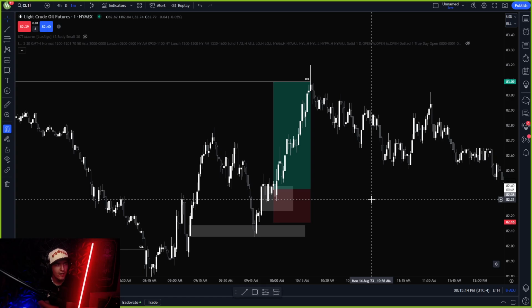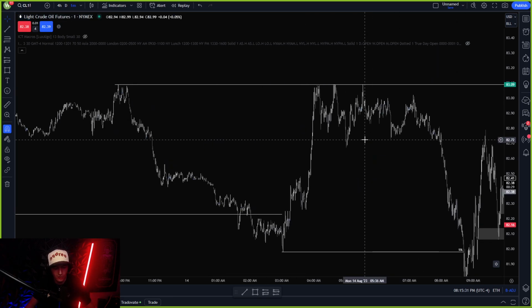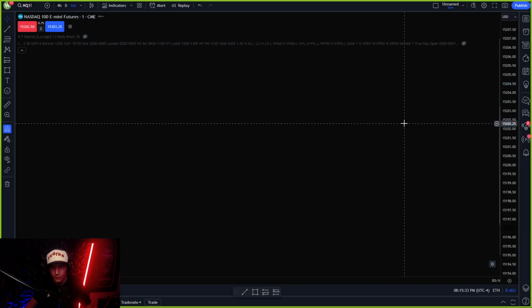This was NQ. Yeah. Again, one thing I like to say as well is if you have an SMT, you can get away with taking faster entries, and not faster by meaning time wise, but less structure wise. Like for example, that specific trade. Let's take a look at ES actually, or NQ, and we'll go over that.